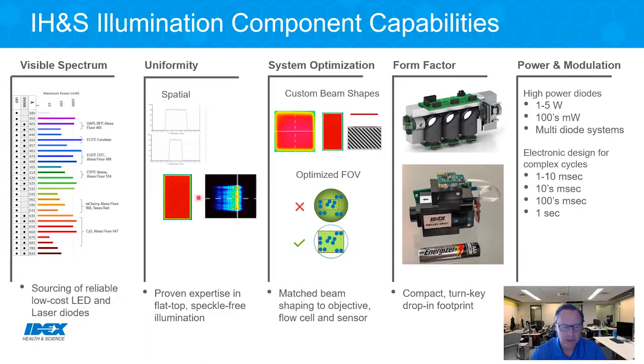This is the typical output of a multi-watt laser diode, and to the left here is what we get on the output of our beam shaping system. So basically taking what comes out of the diode through an optical system, we can generate these tailored flat-top profiles. We design beam shaping optics to match the flow cell field of view. So if it's a rectangle, we can make high aspect ratio rectangles. We can generate line profiles as well. We've done some work in structured illumination microscopy.